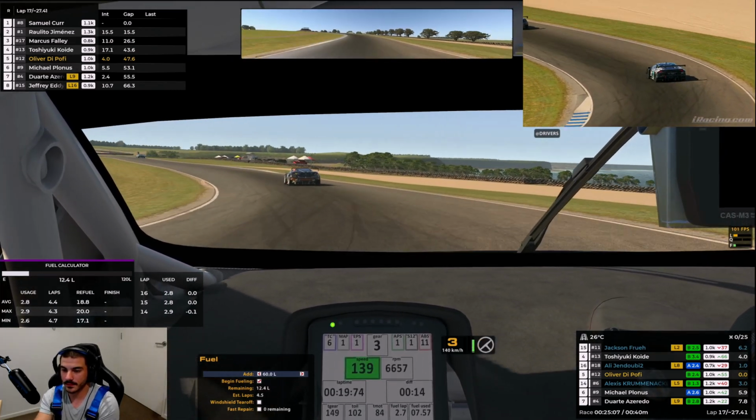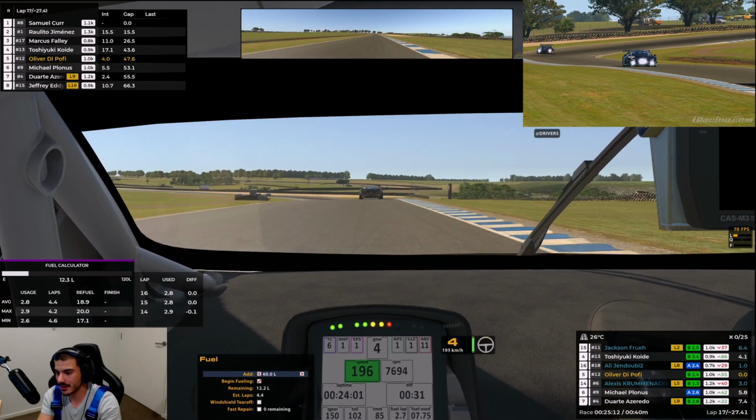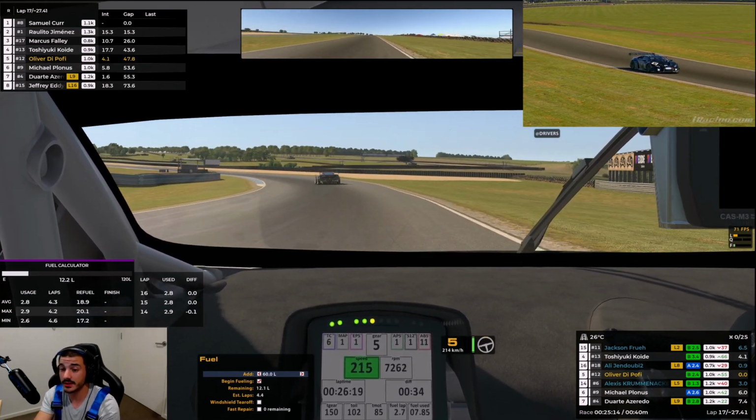The gap in front is increasing. It's now 4.0. What do I gain from overtaking Toshi? Nothing. I'm still a back marker, I'm still behind him. Nothing.